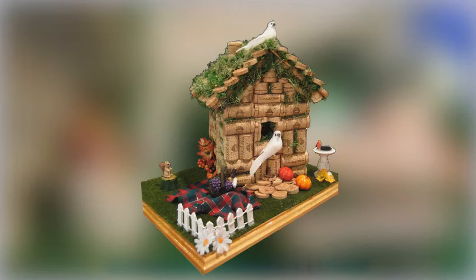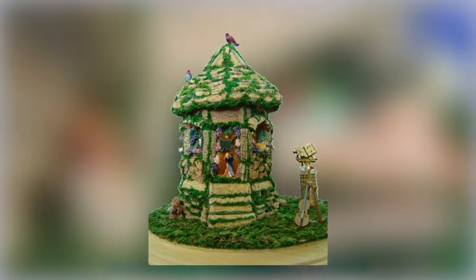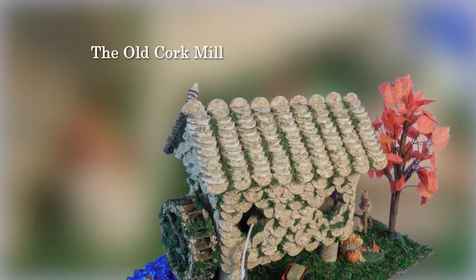The first one was the Shaw Chalet with a whole bunch of corks that we bought on eBay from the Trader Joe's wine collection. And the second project after that was the Mirrorball Gazebo. They just kept getting more sophisticated as we went on. So this last project, I'm gonna let Karen introduce this for us. It's gonna be called The Old Cork Mill. So now we're up to the present time, and Karen will introduce what's going to be her final cork project.